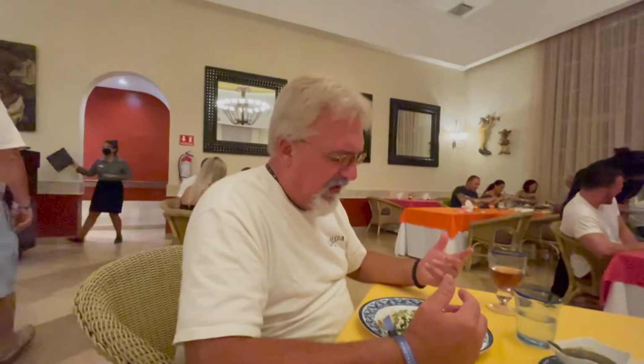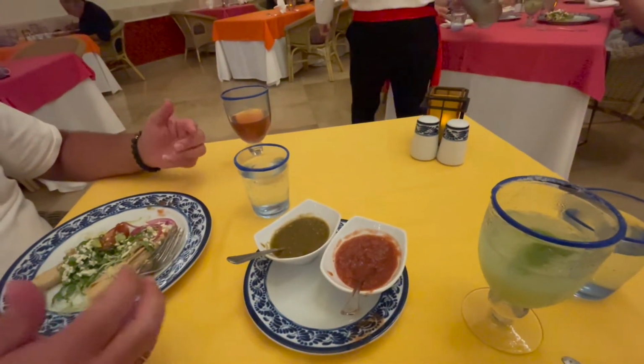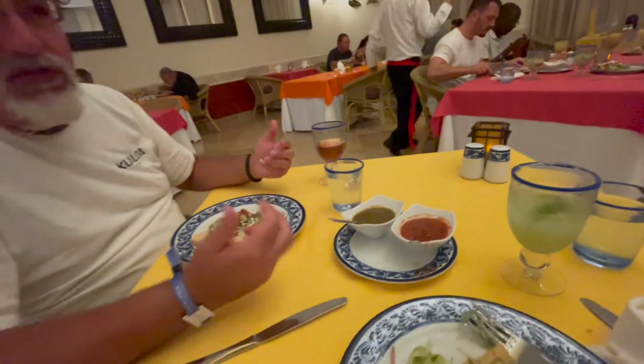They had a little kind of tostada thing that they just automatically give you. It's basically about the size of a nacho. It's got some beef and some cheese. Kind of standard, but it was good as well. They automatically have sauce. The green seems to be the hotter, and the red is the mild. I ordered also for my entree the chicken enchiladas.